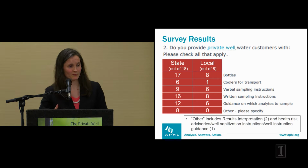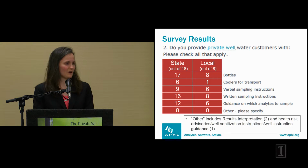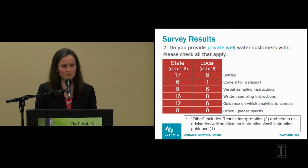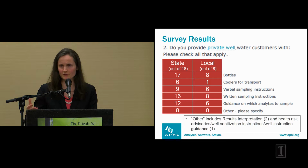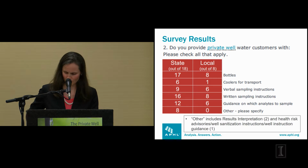So what do the labs provide the private well water customers with? Well, almost 100% provided them with bottles. Almost 100% provided written sampling instructions. And of those labs that provided written sampling instructions, they also might have provided additional verbal sampling instructions. That was never on its own. About 2/3 of labs provided guidance on which analytes to sample.